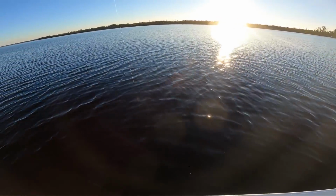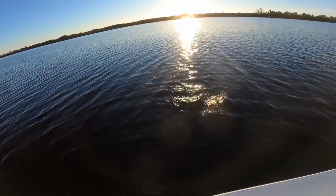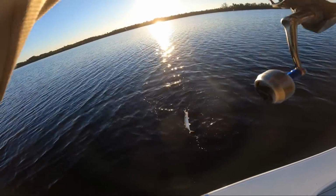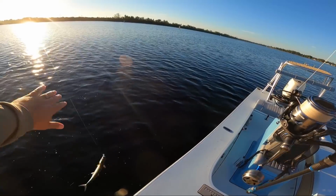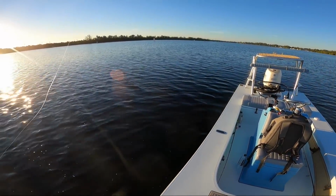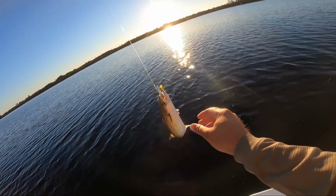Oh my gosh, I just caught a fish directly underneath the boat. That's where I caught that one. I was watching this jig up and down. That's a Spanish mackerel. That's Spanny. It's definitely too small of a Spanish mackerel, but that is in fact a Spanish mackerel. Oh, that's what cut me off earlier. That's awesome.